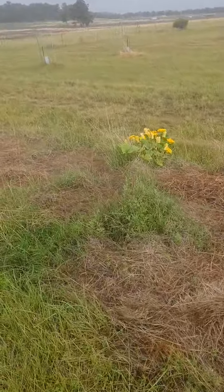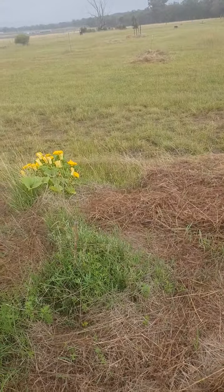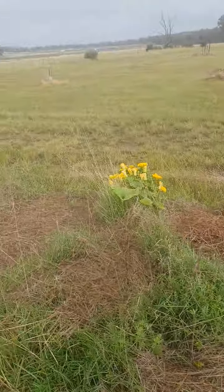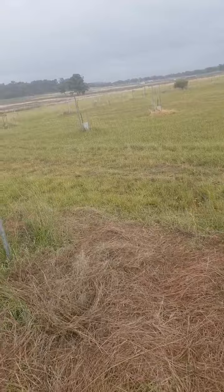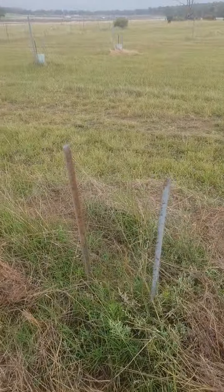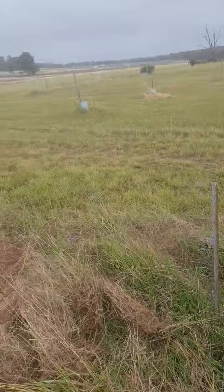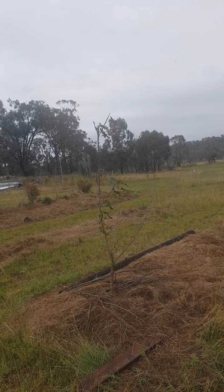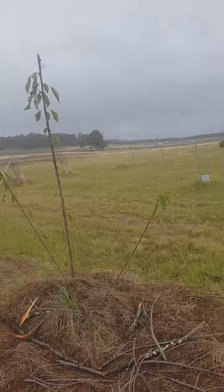Honey locust in here, which the bugs got to and a hare chewed on. Got a little pumpkin vine growing. In here's a jujube berry. Got chewed out by the bugs, but it's going all right. One of our cherry trees. And our other cherry tree over here. We planted them this winter.